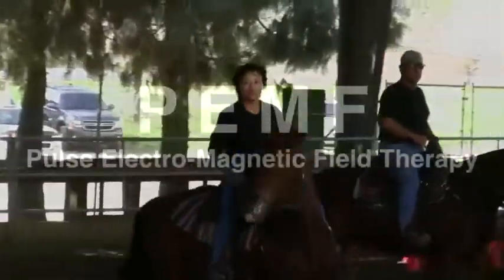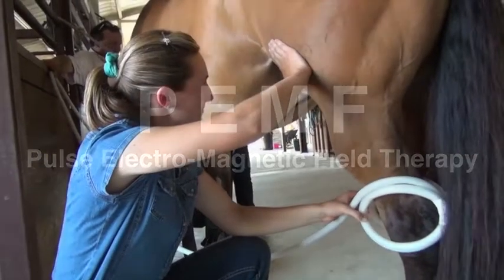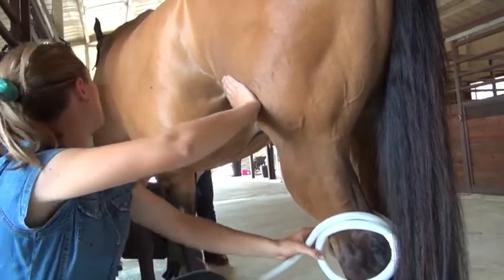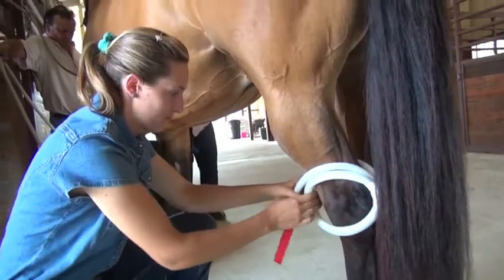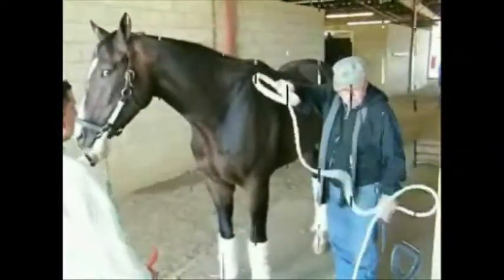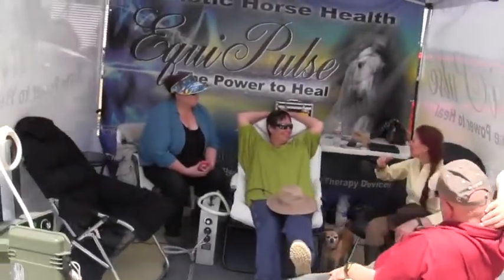PEMF, or pulsed electromagnetic fields, have been used for their therapeutic benefits for many decades. Now, the athletic performance, recovery, and injury maintenance that are characteristic of PEMF therapy have expanded beyond human use. Our breakthrough technology has been integrated into the EquiPulse, which now offers all the same healing benefits to our equine friends. It can be applied to horses from every spectrum of equine competition, including racing, dressage, hunting and jumping, and western riding.